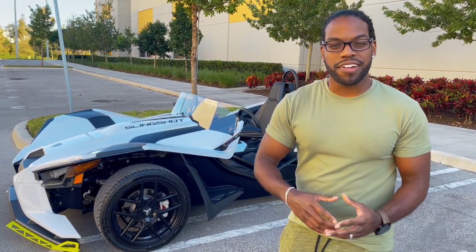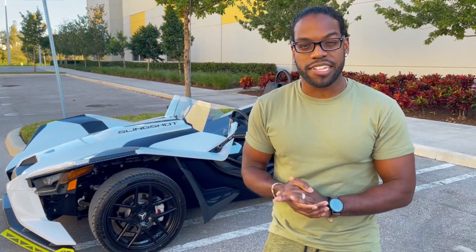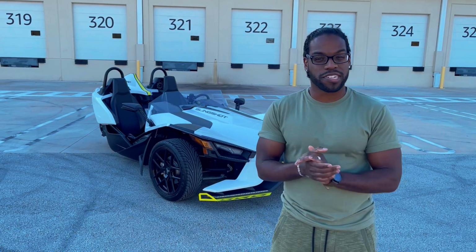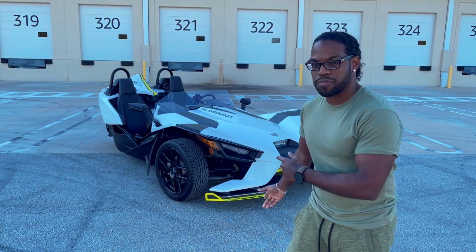As a matter of fact, in most states, the Polaris Slingshot is classified as an autocycle. What that means is that you can operate this thing with a regular driver's license. There's no need for a special motorcycle license to operate the Polaris Slingshot. After all, it isn't operated like a motorcycle, so it would make sense that you would only need a regular driver's license to operate the Polaris Slingshot.